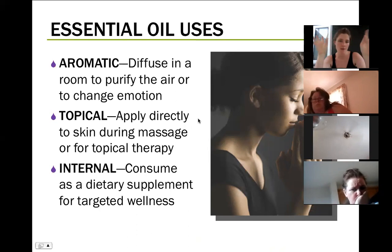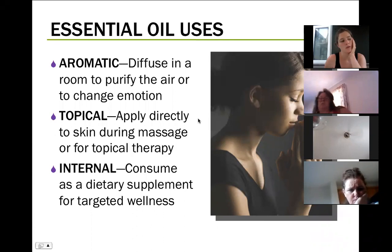It's very important not to heat the oils. So if you've got an oil burner, I would not use these oils because you'll just be wasting your money. These oils shouldn't be heated. They will lose their medicinal benefits if you do heat them. So topically is basically applying to the skin.